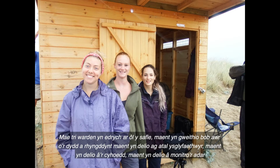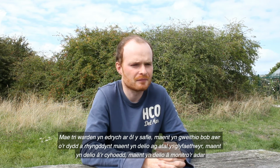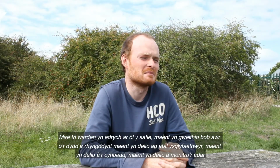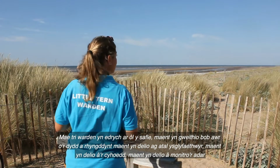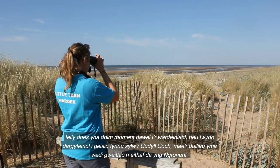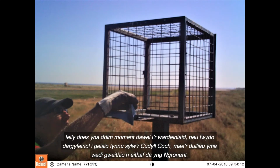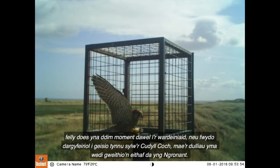There are 3 wardens who look after the site. They cover all the hours God sends, and between them they deal with predator deterrence, dealing with the public, monitoring the birds, so there's never a dull moment for the wardens. Or diversionary feeding to try and lure the kestrels away, and many of these methods have shown to work quite well at Gronant.